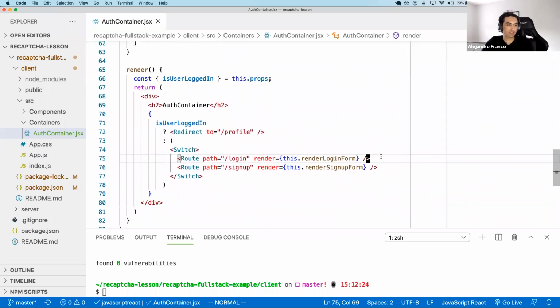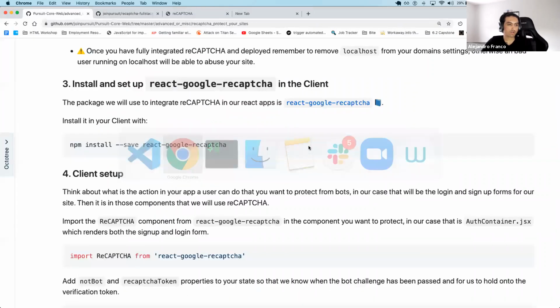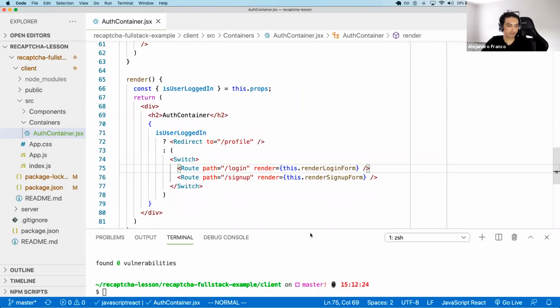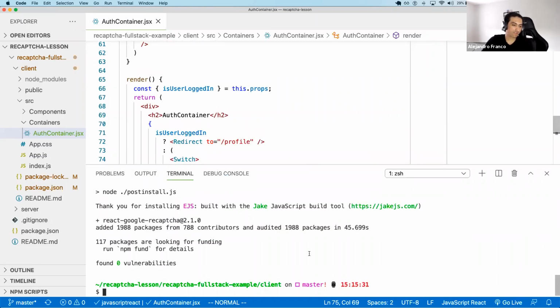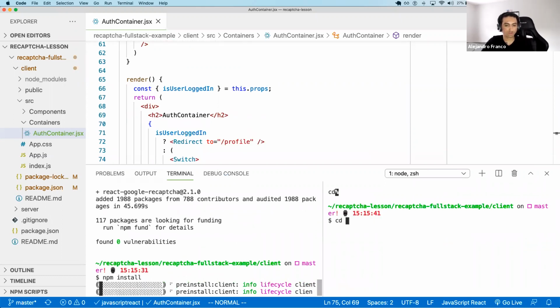So this is the auth container. So let me go on to add a little bit of context there. Oh, I should have done, while I was doing that, I want to install all the dependencies on the client, and we also need to do that on the server.